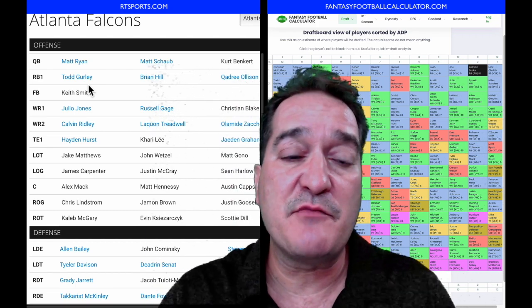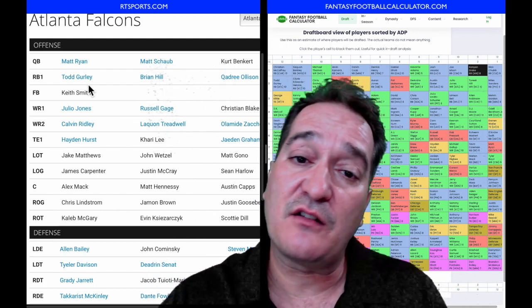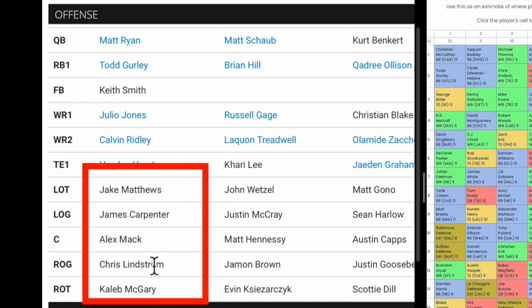But he signed a $5 million deal with the Atlanta Falcons for 1 year. Falcons are going to use him. The offensive line for the Falcons is pretty decent. Got a couple rookies out in here from last year. These guys over here are all pretty good.